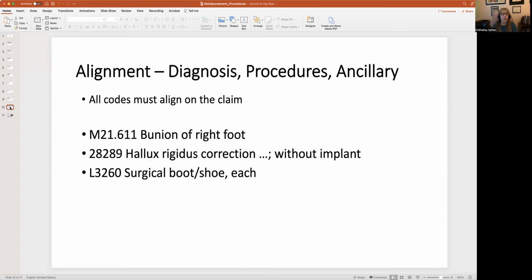So what am I going to tell you? Oh, wait, I have this example. So I wanted you to see it all put together from what we discussed last week and what we discussed this week. Diagnosis, procedures, and ancillary services. All codes must align with the standard of care. So we have M21.611, which is a diagnosis code from ICD-10-CM that reports a bunion of the right foot. That's what the problem is, what the patient has, the diagnosis, okay?